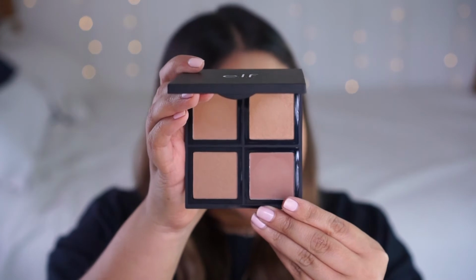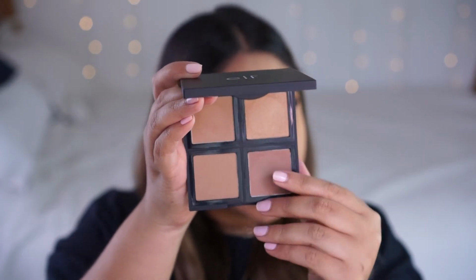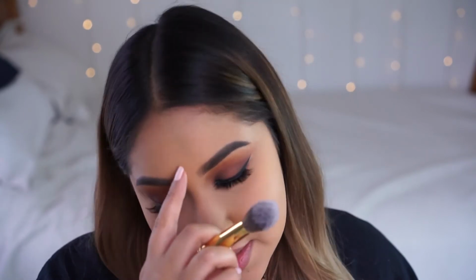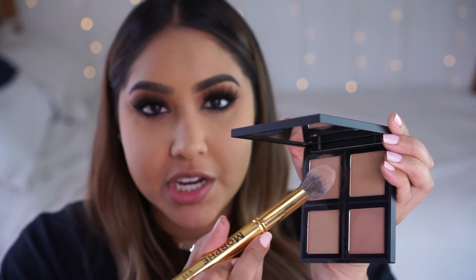So this bronzer palette is in the shade Bronze Beauty, and I think I'm gonna go in with this shade first to bronze up, and then probably this shade to contour. Ignore this massive zit I have on my face. It looks like Mount Vesuvius. It's not cute. I'm sorry. So I'm just gonna take a little bit of that shade because I don't know how intense this is. I mean, sometimes e.l.f. could be intense. Sometimes e.l.f. is powerful, okay?